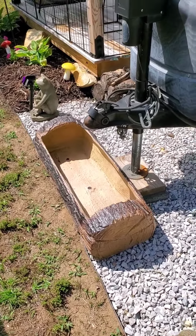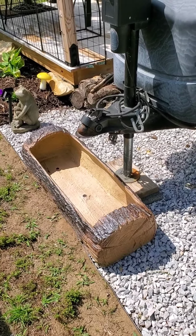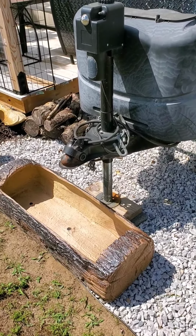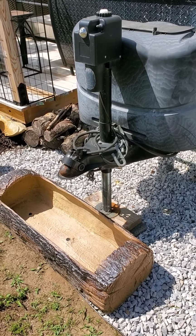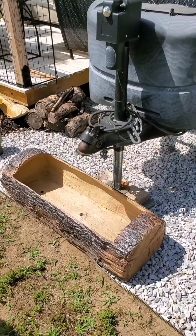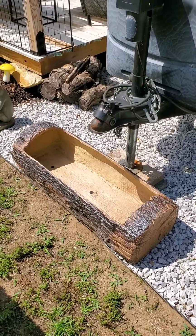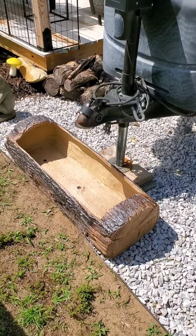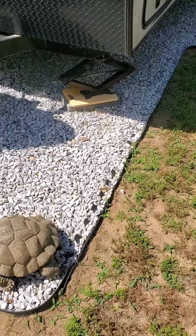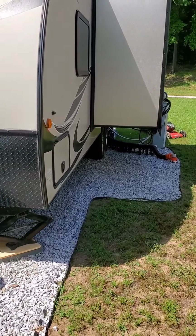This log planter here, I have plans for it. I'm having a friend of mine build me a sign that has a saying something like, "Welcome to my campsite," and I'm going to put some soil in the log planter. Hopefully, I'll get to show you that project after it's completed. And there's nothing else planted on this side over here.